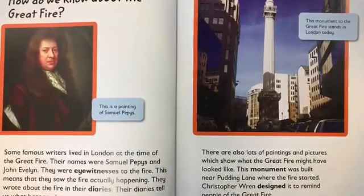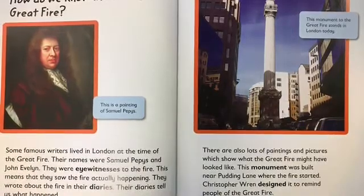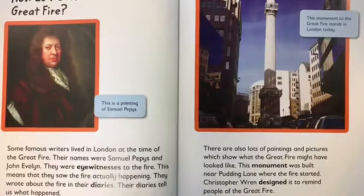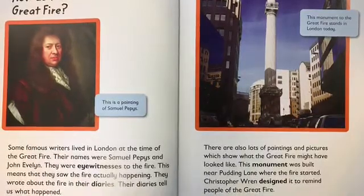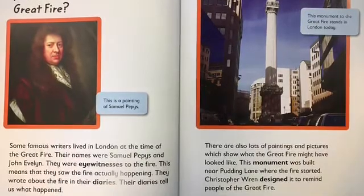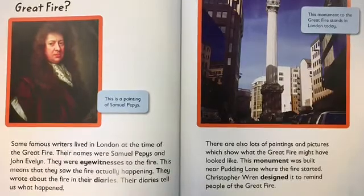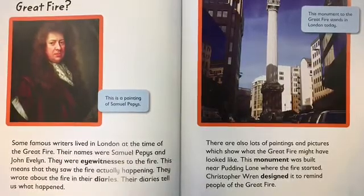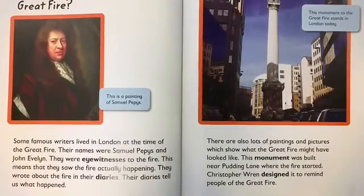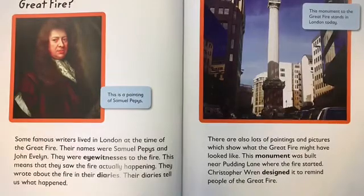Above is a photograph of the monument, which stands near Pudding Lane where the fire started. It was designed by Christopher Wren, the same man who built St. Paul's Cathedral, and it was built over 300 years ago. It's to commemorate the Great Fire of London, so we never forget what happened in 1666. If you like, you can go to the monument and climb 311 steps to the top and look out over the City of London as it is now.